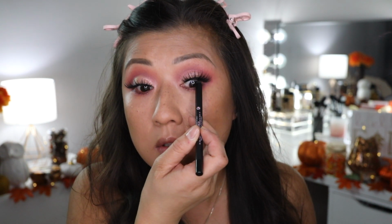I'm gonna use this one. I also bought this, wait, when did I buy this? No, I bought this on my last trip, 4th of July of this year when we went to Vegas. I'm just going to tight line and hopefully some transfers to the lower. It didn't. I'm just gonna go back to the outer corners and darken it a slight bit.